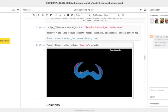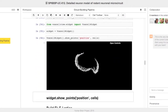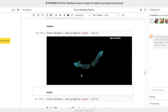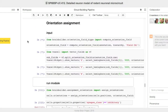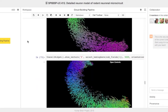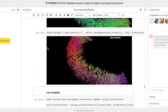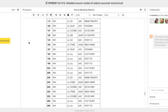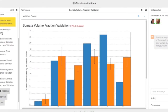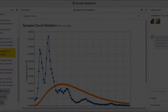Neurons are placed and oriented according to data on densities and composition from literature through a series of steps. After each step, the user has interactive feedback. Shown here, the 3 components of the neuronal orientation fields can be visualized and the morphological composition analyzed to quickly assess it conforms to the user's expectations. A framework for automated and repeatable validation analysis is also provided for systematic validation.